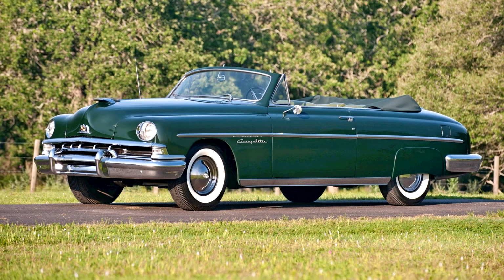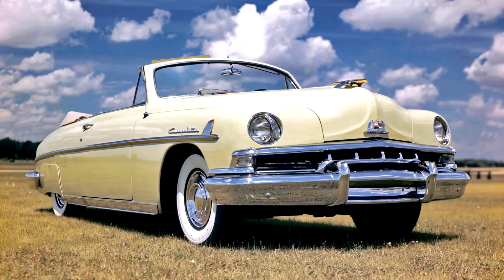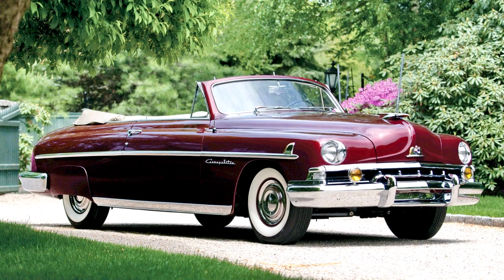Sharing its engine with the Ford heavy truck line, the Lincoln and the Lincoln Cosmopolitan were powered by a 337 cubic inch Ford flathead V8, becoming the first Lincoln powered by a V8 engine.